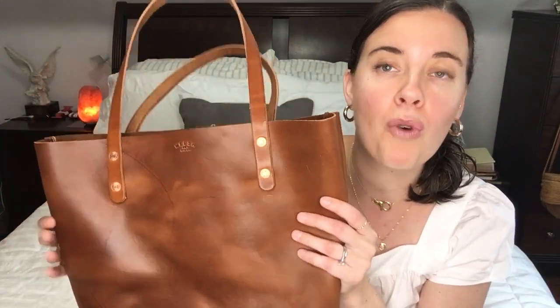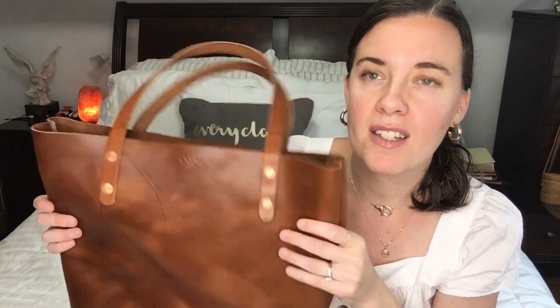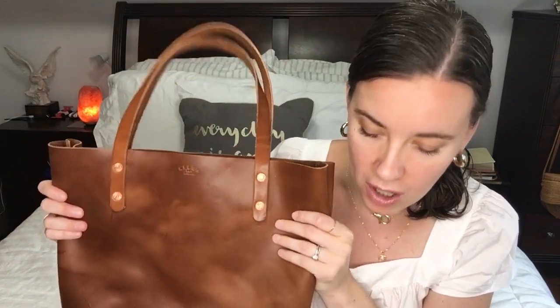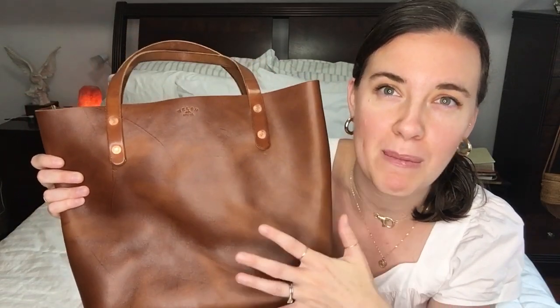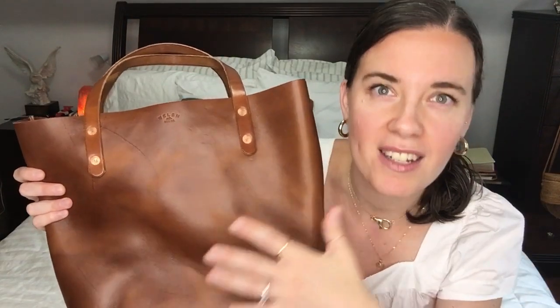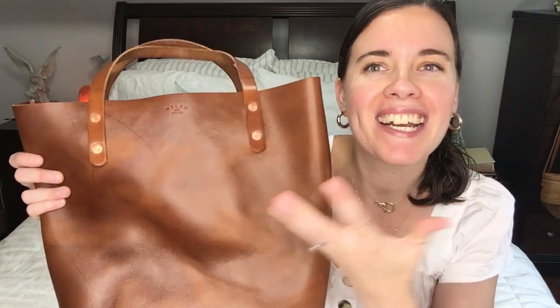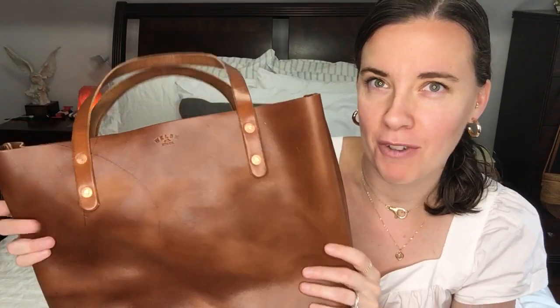So I would say the pros of this bag, to start off, would definitely be that this is the highest grade leather that you can get. It is just sturdy and functional, and you're going to see those scars and veins and irregularities and imperfections from the animal. What I love about that is it hasn't been doctored a lot. It truly is right from the animal. I know that might sound kind of gross, but it separates your bag from all the others. Each one is unique and different.